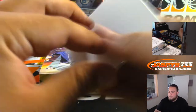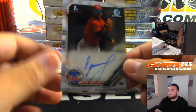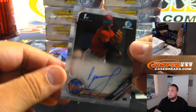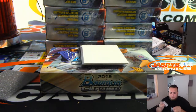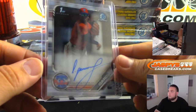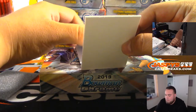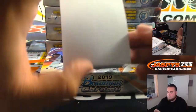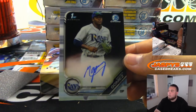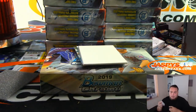Alrighty, use this blank right here and we'll go with the first one. We got Luis Garcia, Bowman's first, Phillies. D-Mac with the Phillies. And we got Moises Gomez for the Rays. Matthew Gomes.